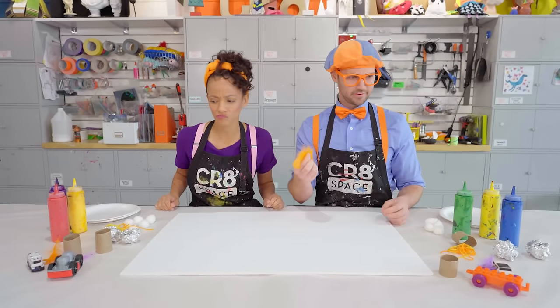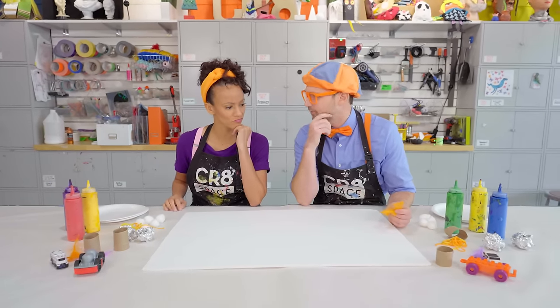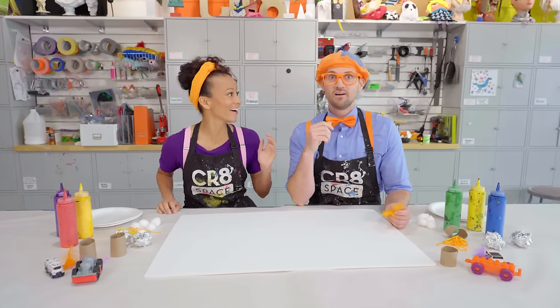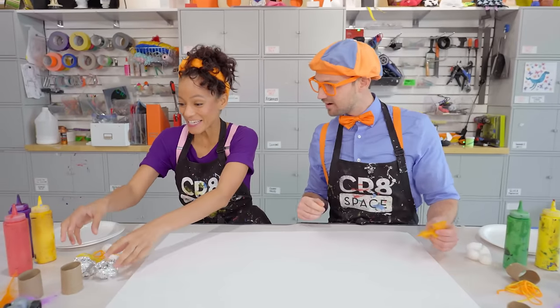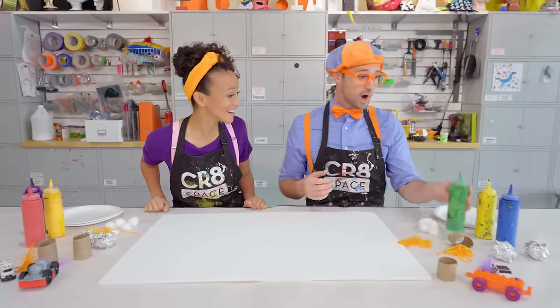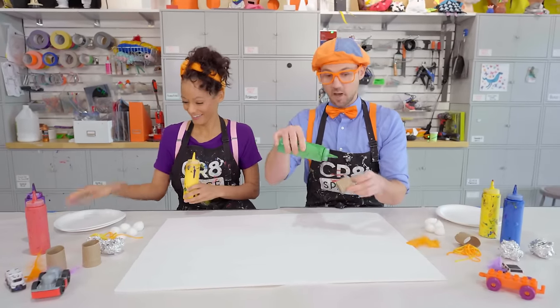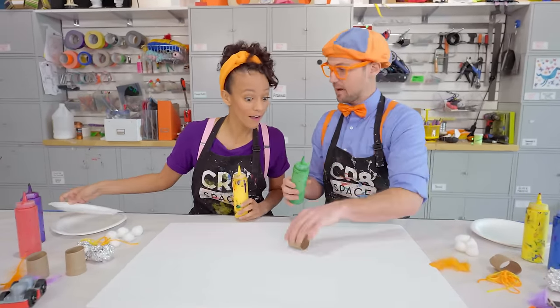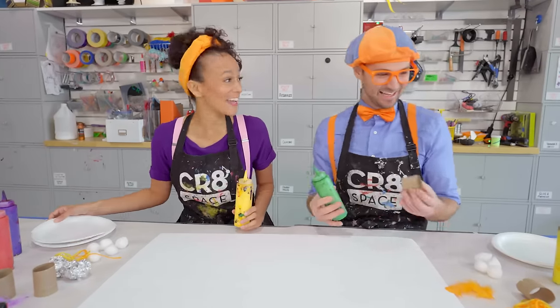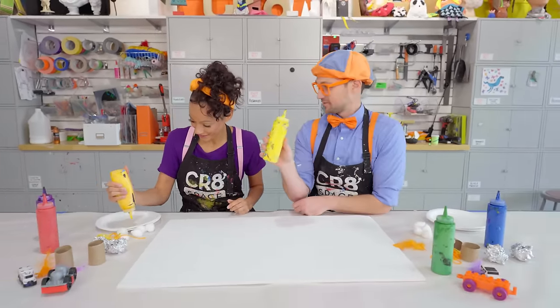Wait, some feathers. Where's the paintbrushes? There's nothing on the table. I know. What? We use these things to get the paint onto the canvas. Oh yeah, you're right. So you're basically saying we can use, say, this green and then put it on this cardboard and then smash it down? Yeah. All right. Okay, let's see. I'm gonna start with, hey, yellow.